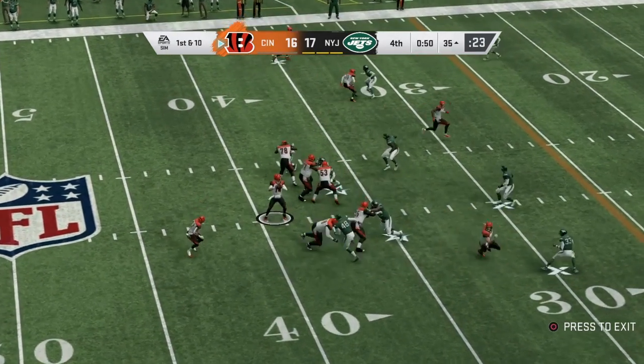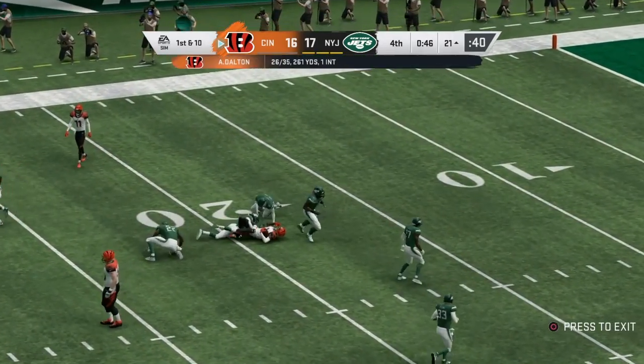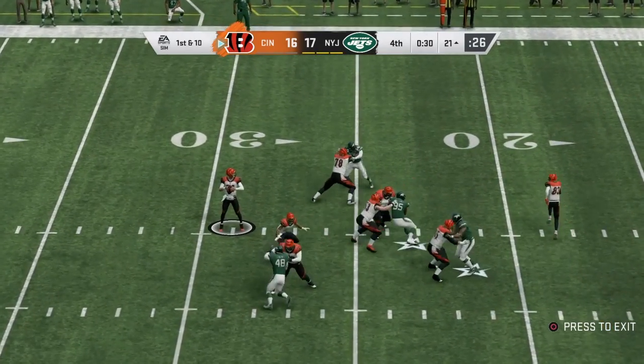Partner, they say the eye in the sky does not lie. And that's indeed the case because they watched the game tape from the previous week, incorporated into their own defensive scheme, and continued to get after this quarterback. And now this defense will be searching for sack number five.